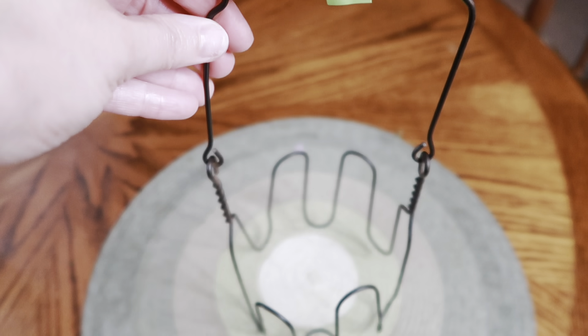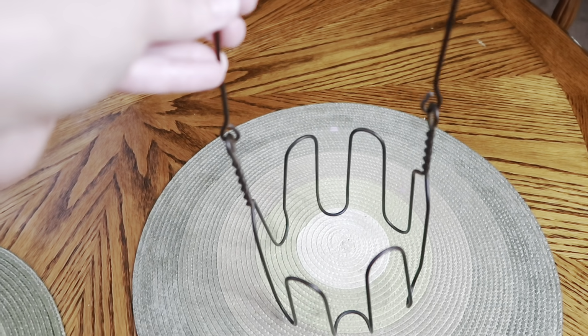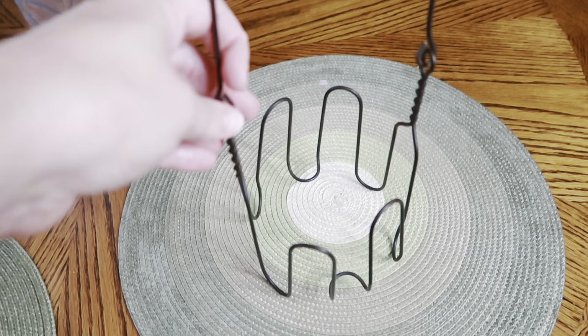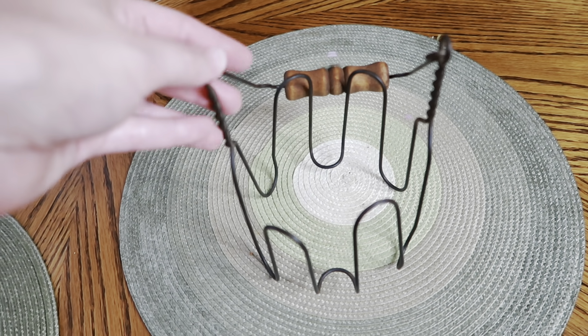Okay, so when you look at this in the thrift store, you might be thinking it's broke, or what in the world even is it? Because I still don't know what this is, but what I'm going to use it for is to put a candle in and then have this kind of just laying over. I think that that would just be so rustic.